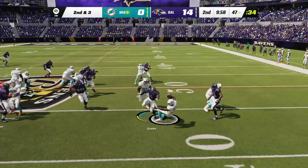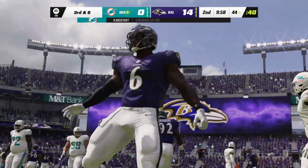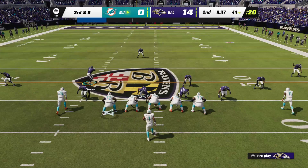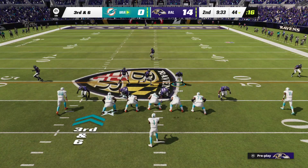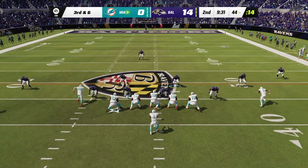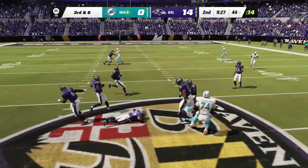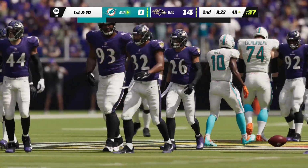On second down, Mostert. And he still has yet to get on track in this first half as they're going to stop him behind the line. This will be a loss of 3, and now a much tougher third down looming. Tua going to throw. That one complete to Hill. And they're able to work this across midfield to the 48.